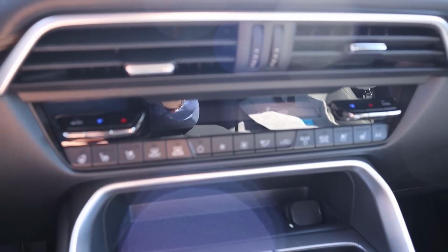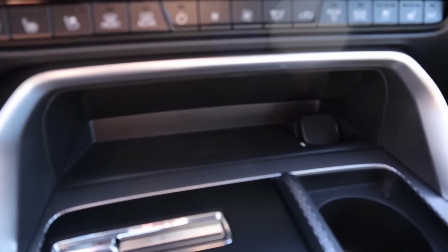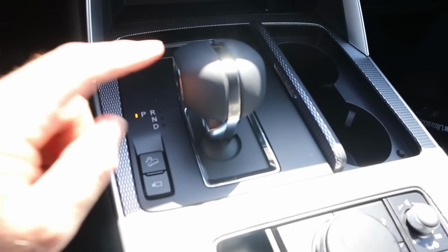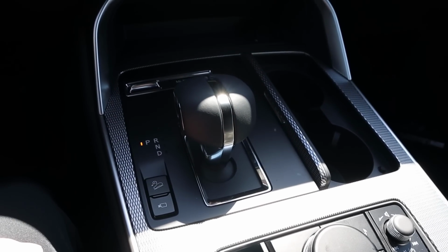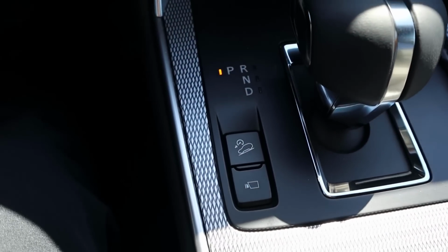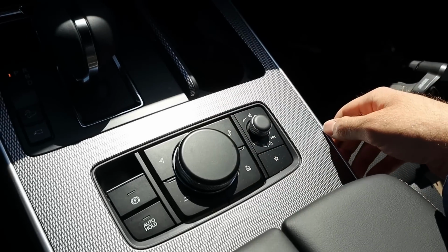Heated and cooled seats up front, heated steering wheel, dual zone climate. Got a little charging area here. And then this is the drive mode select. It feels very premium. I love the shifter. It also has a premium feel to it as well. This does come with hill descent control, which is pretty interesting. And then got that for the camera system. This is the control for the infotainment system.